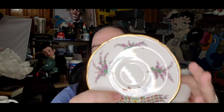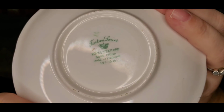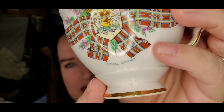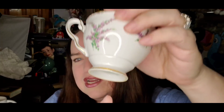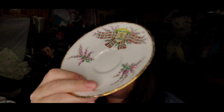This is my other Facebook sale, and this one is a tartan series. This is by Royal Stafford, and you can see it has the family name, Royal Stewart. It's kind of hard to see the A there. On the other side, let's see if you can see it better. You cannot. However, aha. So Royal Stewart, this teacup I got again for about $1 at the flea market. It sold for $20 plus shipping on Facebook Marketplace.